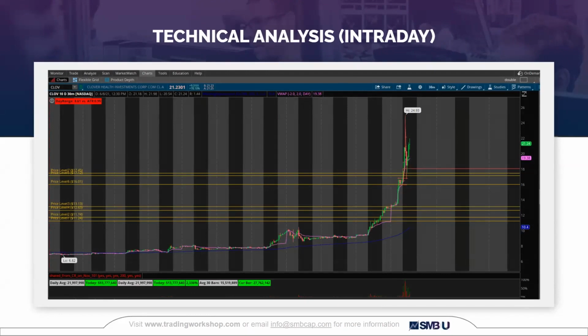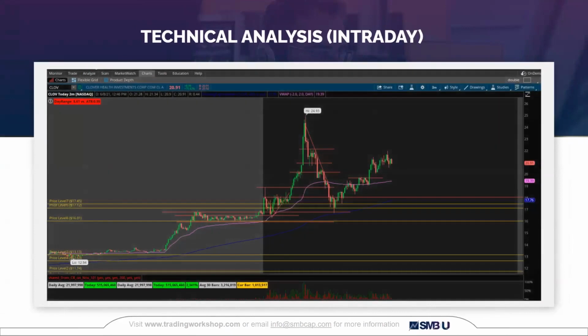So on this one, you can see there was a bit of day one action, strong trend day on day one, but nothing really compared to day two here, where it gapped up in the morning pre-market, strong opening drive off the open, squeezed up to about 25, in which it rejected, pulled back a bit, and then found some support, in which it started trading higher off in the afternoon session. And this is the intraday technical analysis I had.